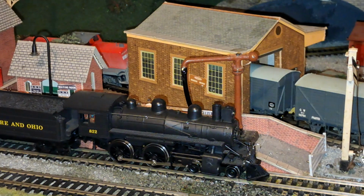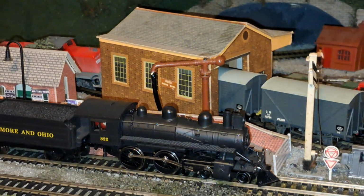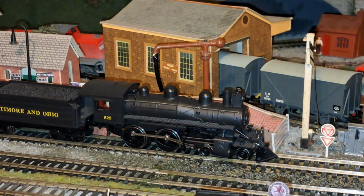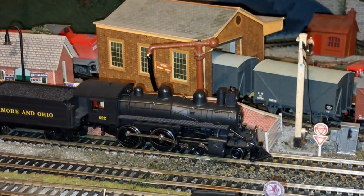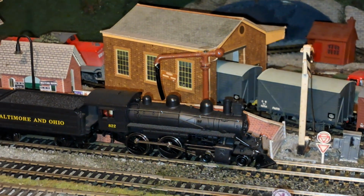Now, I believe these are 3-pole motors. I know with some of my other diesels I fitted 5-pole Pico motors into them, but I'm so happy with these, I wouldn't touch them.